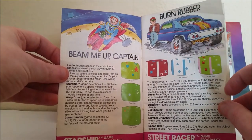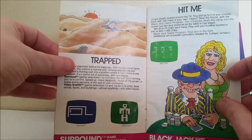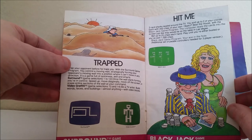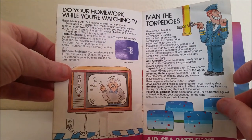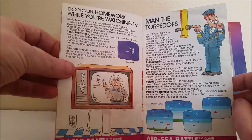Burn Rubber, that was Street Racer. Not the greatest game, Street Racer. There we go, got Surround, and we've got Blackjack there. Basic Math, yay. The game that every kid didn't want their parents to buy. Air Sea Battle.